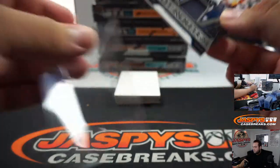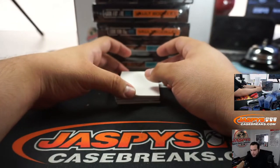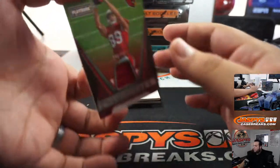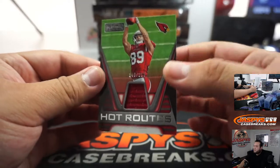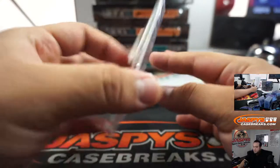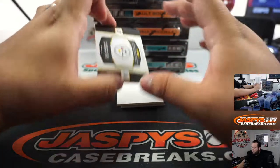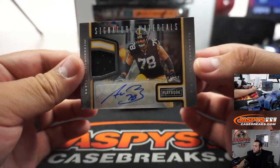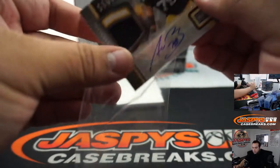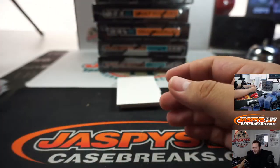DeAndre Hopkins, Hot Routes. Last time you'll see him in Texans. Houston Texans there. That is Adrian. All right, we'll get you Kyler a little bit later, but here's an Andy Isabella relic. We'll lead up to some Kyler. Got Steelers. Alejandro Villanueva, a little patch auto, 94 out of 149. Tony. Whew. There you go. Steelers.